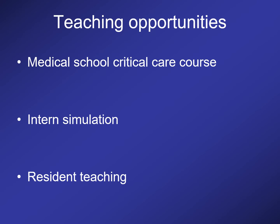The residency program also has opportunities for fellows to be involved in teaching interns during the onboarding process, as well as both interns and residents throughout the year. Our fellows have regularly won teaching awards from both the medical students and the residents, which is a huge testament to our fellowship's involvement in the educational mission of both medical school and residency.